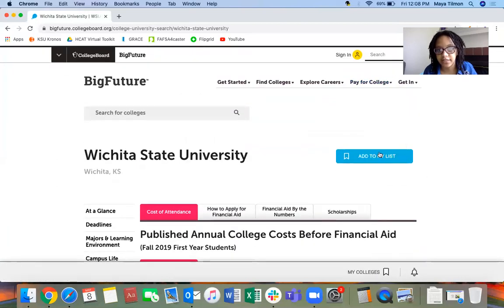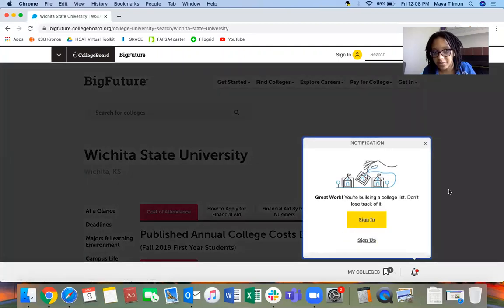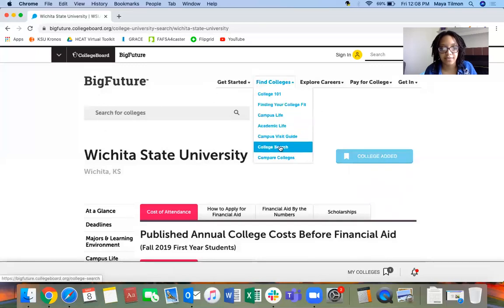You can add this to your list. I don't think it'll let me unless I make an account. Oh, nope, it's right there. Great. See, now it's going to make me make an account. So I would definitely recommend making an account, so that way you're able to save this information somewhere. Because unless you are going to write it down or make your own chart or something, I would definitely say to save it somewhere.